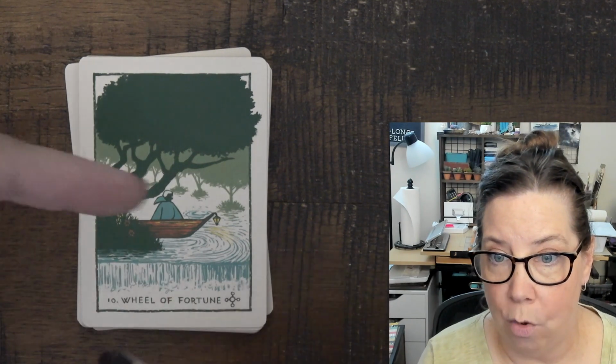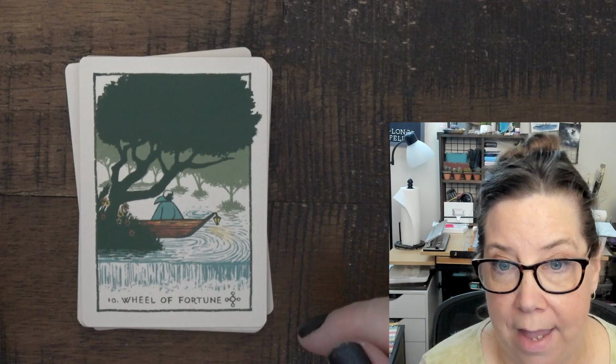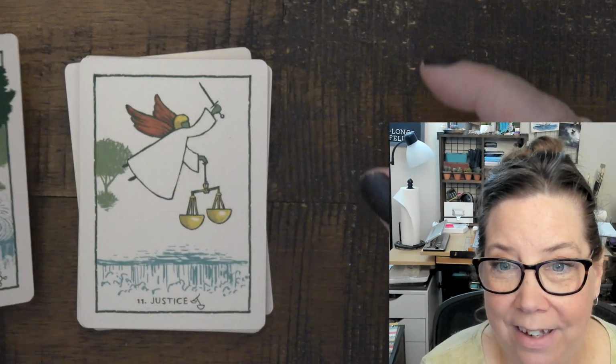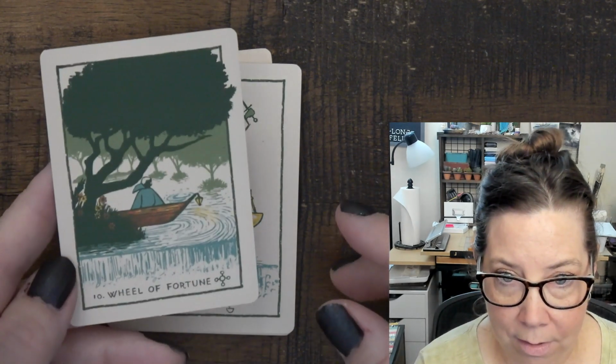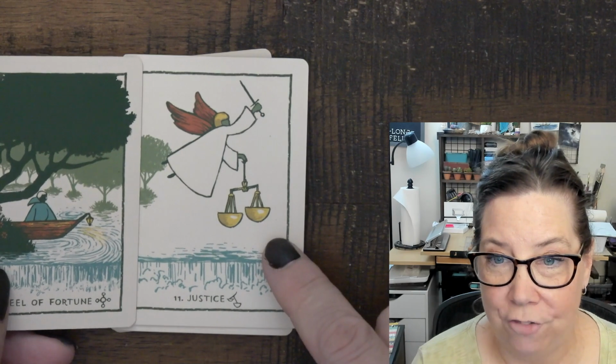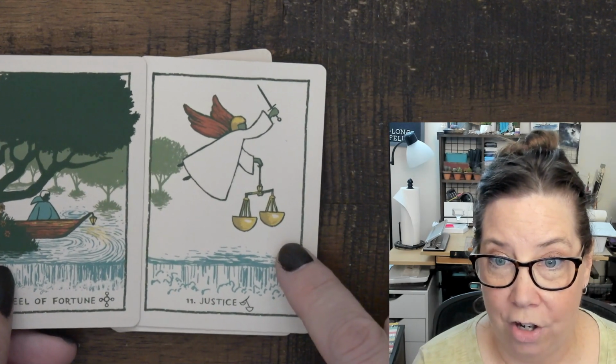Here we have the Wheel of Fortune entering into that turning energy in the water, but then also a change is certainly coming over the edge of this waterfall, which I think is gorgeous. And then look, oh no, did I get him wrong? I'm going to keep this out for a second, because it looks to me, so now we have Justice giving some clarity here and some balance.